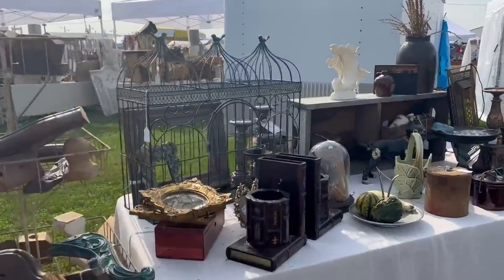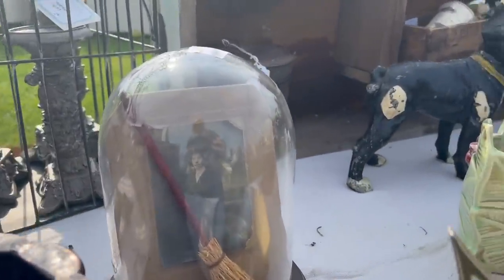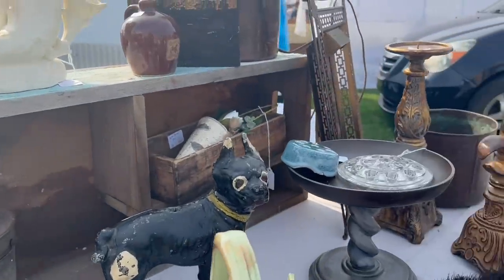Isn't this a cute booth? See, this is why I stop at this one every year. And her prices are very reasonable.